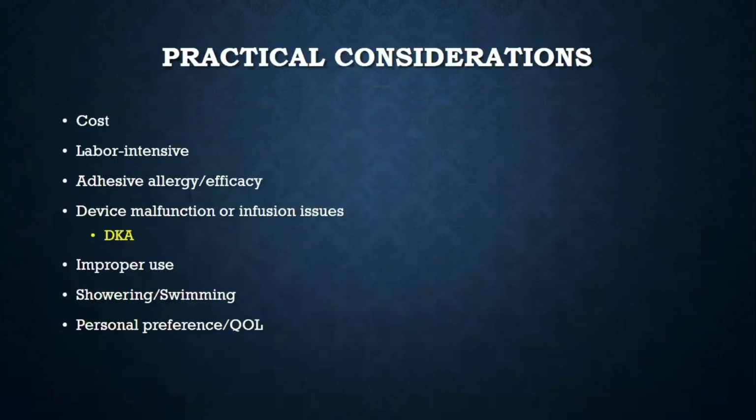There are other practical considerations to insulin pump therapy. A lot of times we get this right out of the door. The cost is often prohibitive for many patients. The initial setup cost to purchase an insulin pump definitely requires insurance coverage. And you have to think about the supplies that the patient needs to purchase that are changed every 3 days, which we also know is labor intensive.